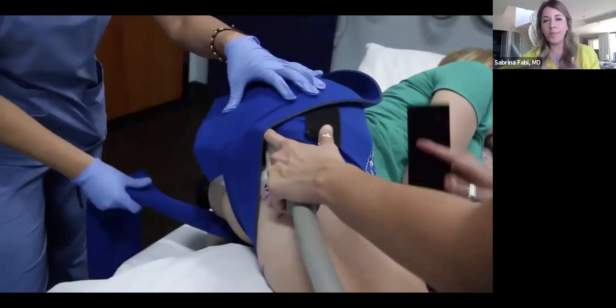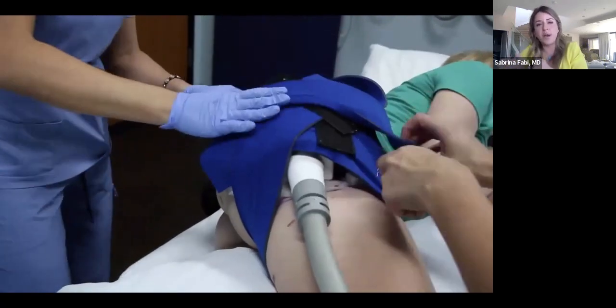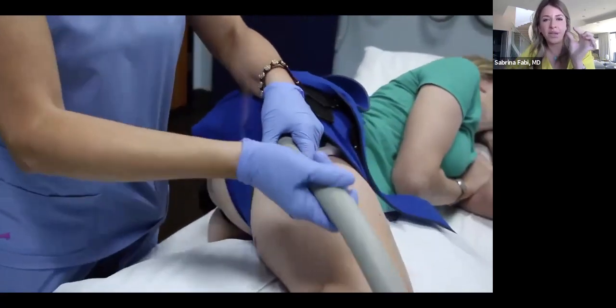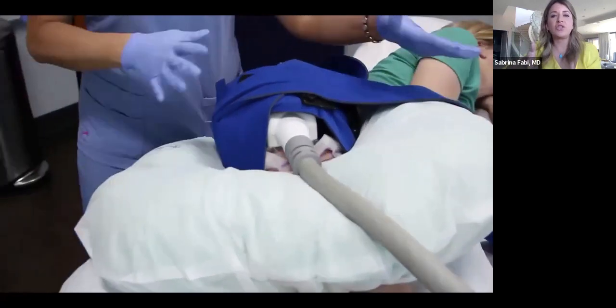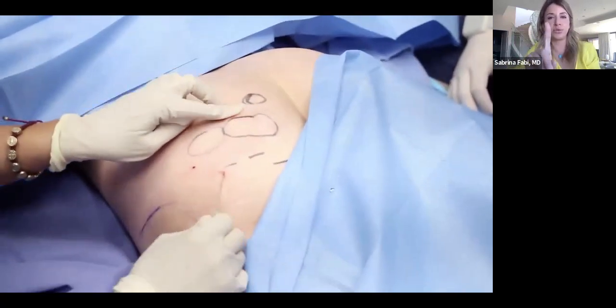I apply all my own cups, and this is very important because if you have a shift in that cup by at least 1 centimeter, you can get a divot. So this will reduce the fat in that area by about 20 to 30% in a single treatment.